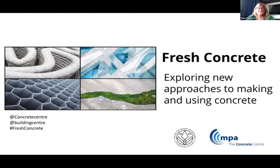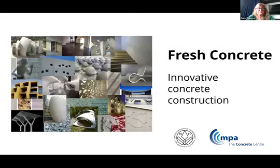The underlying theme that runs through all of these talks is innovation, and innovation that addresses climate change mitigation and the adaptation needs of the built environment today. So this session is on innovative concrete construction. Versatility of concrete is one of the reasons why it's endured as a means of construction over the centuries. Its evolution has been informed by the demands of the way we live or want to live, but it's also influenced by innovation from other forms of technology.